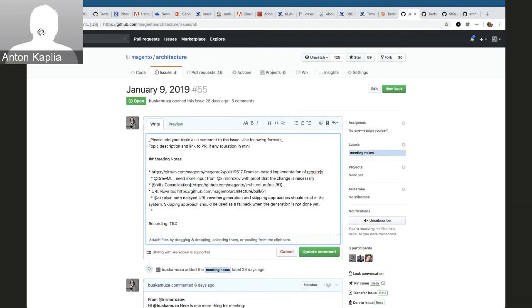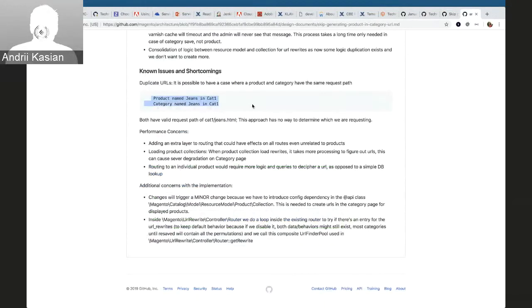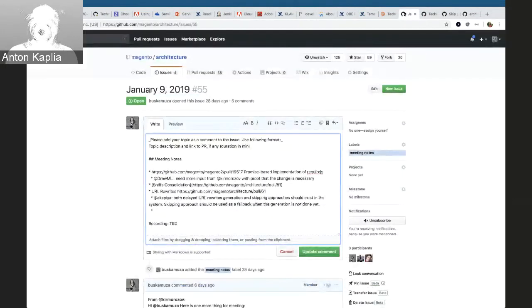I'm not sure that I understood. For example, I have category 1 with slug test and category 2 with slug test. So you mean how we will resolve the collisions between rewrites? Yeah. This is a good question. The same as we are doing right now. At the current moment, we actually cannot do it right now, but if we decide to move it, I will explain how we can do this.